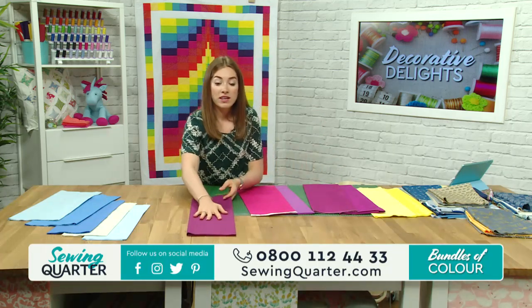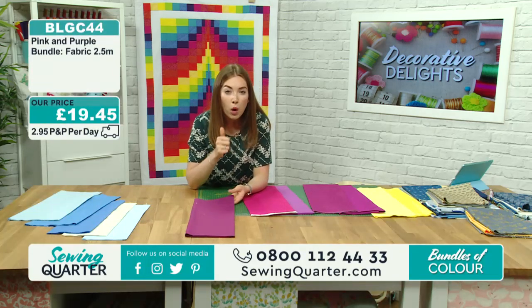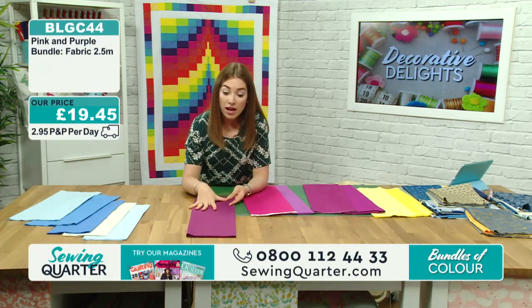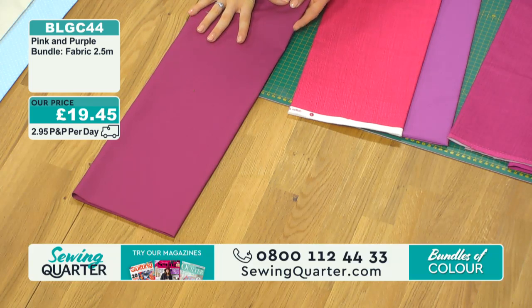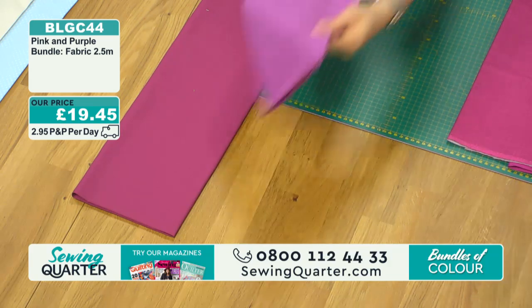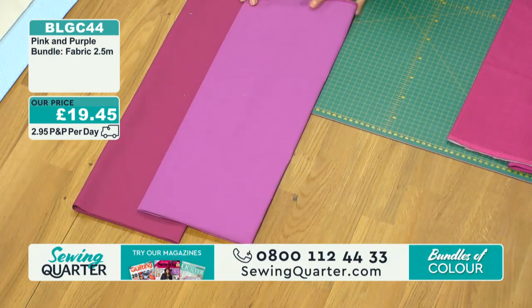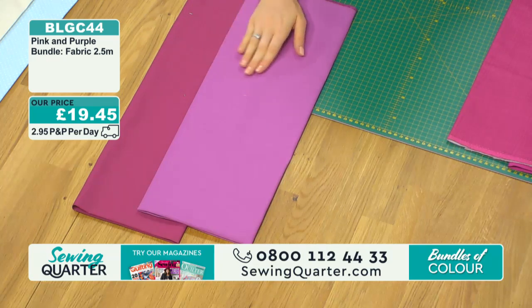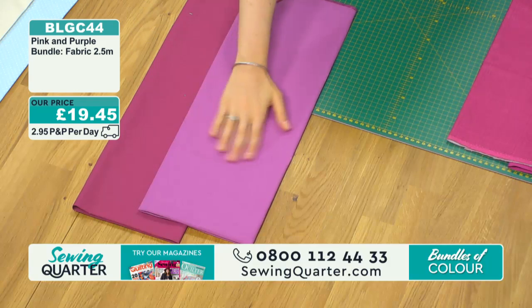But I'll start with this sort of deep pink. This is almost a sort of rich wine colour there. So you've got half a metre of that solid from Makower. Again, 100% cotton, just that rich uniform colour. I'll do the solids to start with, actually. These are almost subtle colour changes. You can see how that palette goes through. You can almost imagine that sort of arranged in a rainbow. This one here is Damson.